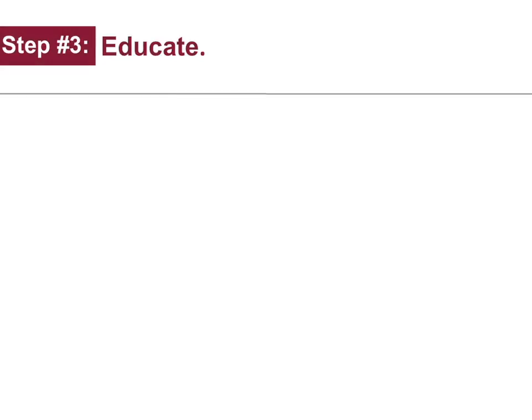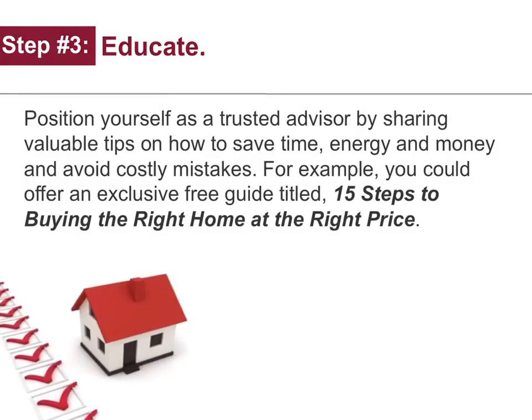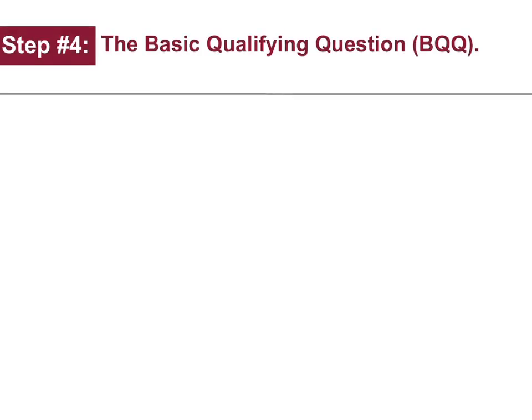Step number 3, educate. Position yourself as a trusted advisor by sharing valuable tips on how to save time, energy, money, and avoid costly mistakes. For example, you could offer an exclusive free guide titled 15 Steps to Buying the Right Home at the Right Price. Step number 4, the basic qualifying question, or BQQ for short.